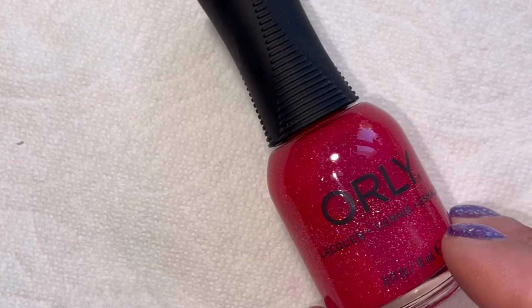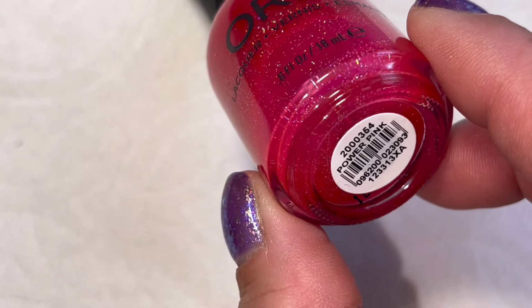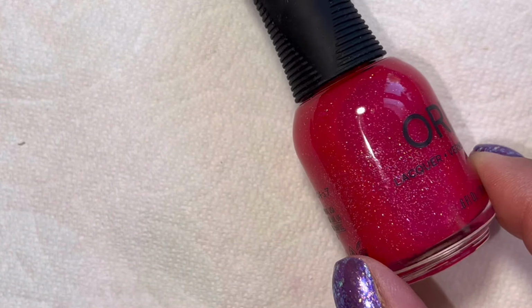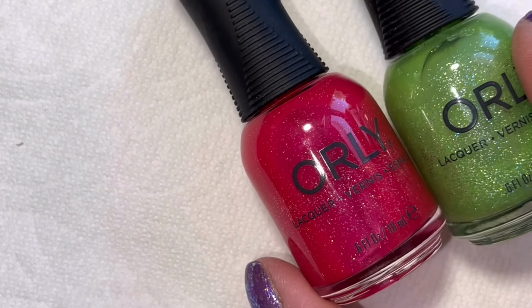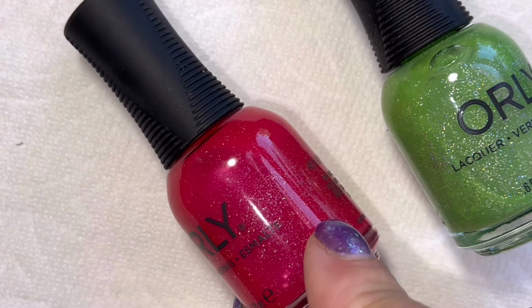I'm sorry that I didn't have all my indies ready to go here. All right, I have one more category, which I promise does have an indie in it, but this one is going to be more like a berry pink, a bright berry pink. So my mainstream one is from Orly, which this one's called Power Pink. And it kind of has the same idea as this one, but I think this is a little bit different element in there.